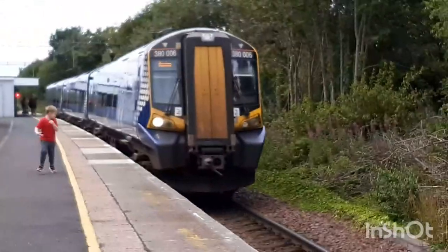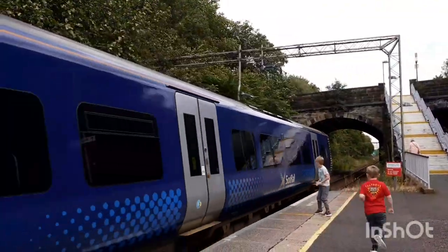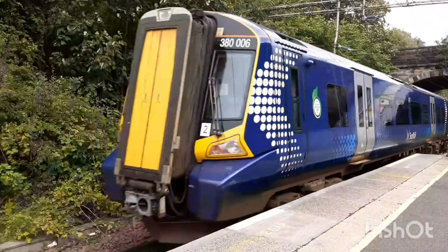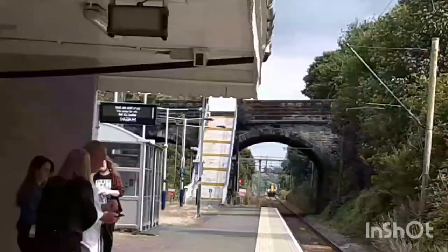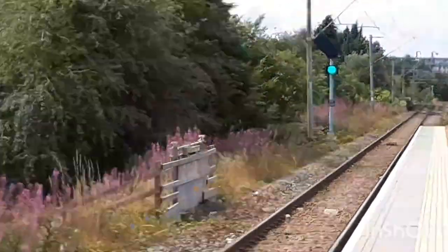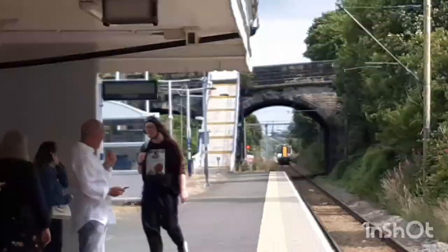Seems like their PA system is switched off. 206 departing Kings Park. And it just has a wicked photobomb mate. Anyway, 3-6 off to Newton. 380, I might be 006 again, but who knows? God knows. Green signal over there. It's been used as background to the train.